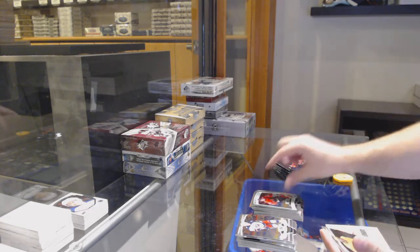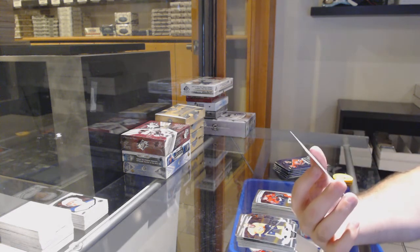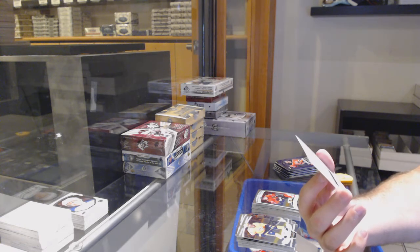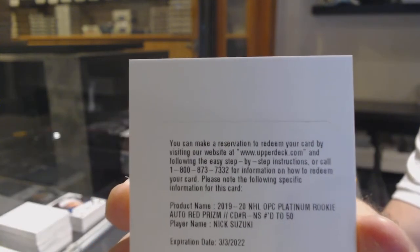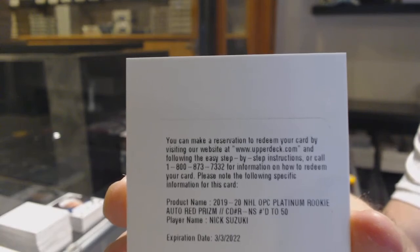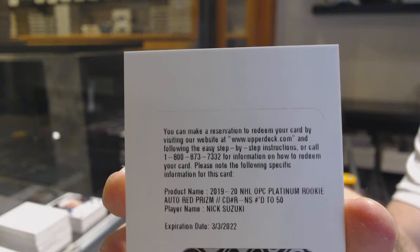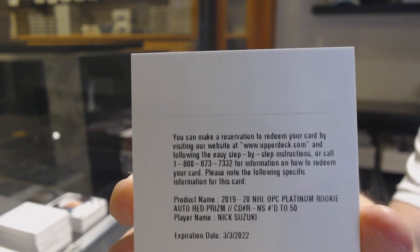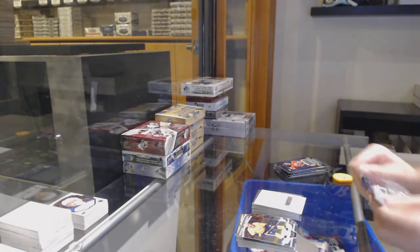Sick. Marquee rookie of Kirby Dach for the Hawks. We've got a red prism rookie auto numbered to 50 for the Montreal Canadiens. Nick Suzuki. Rookie auto red prism, Nick Suzuki. That is beautiful.